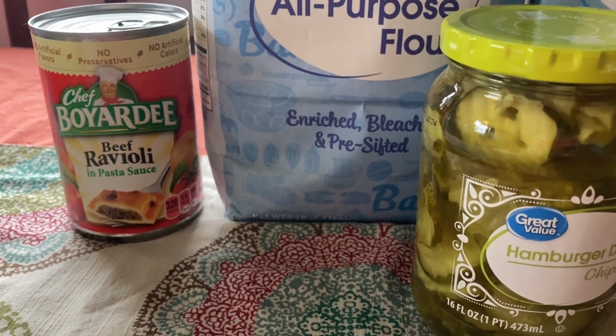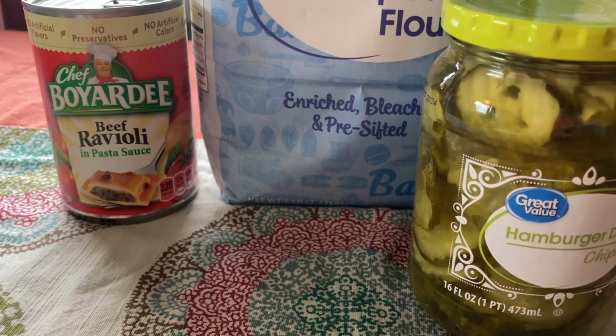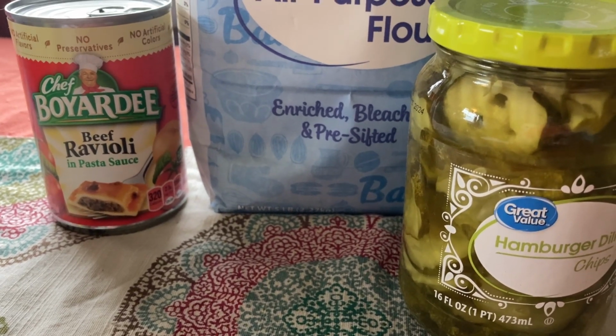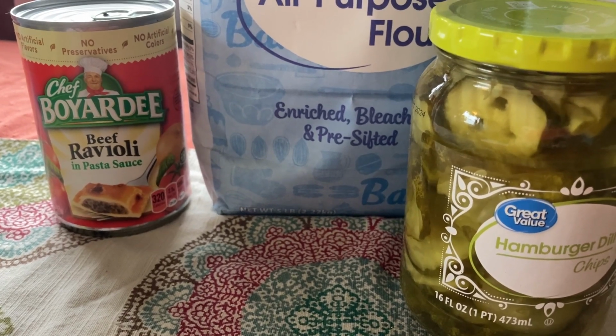So again, that beef ravioli has gone up to $1.24. It could be different in your area. I have heard of them being a little bit more expensive in other places, so these are just the prices that I have in my area at my local Walmart.